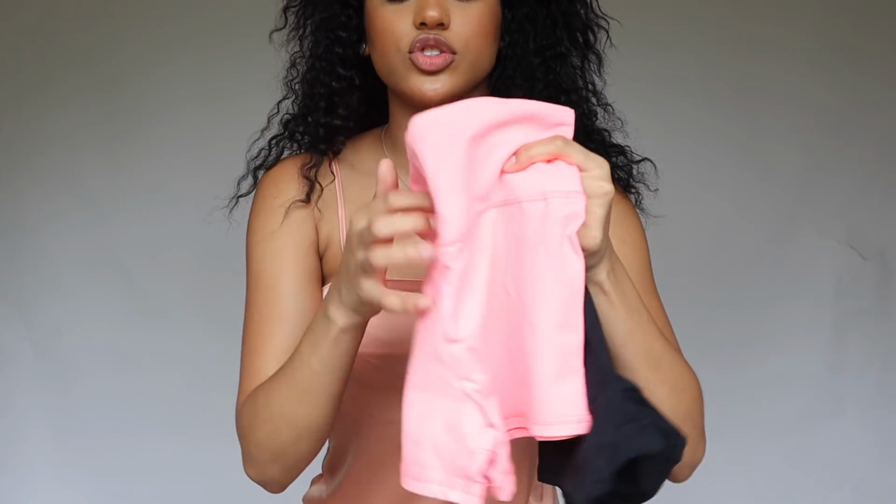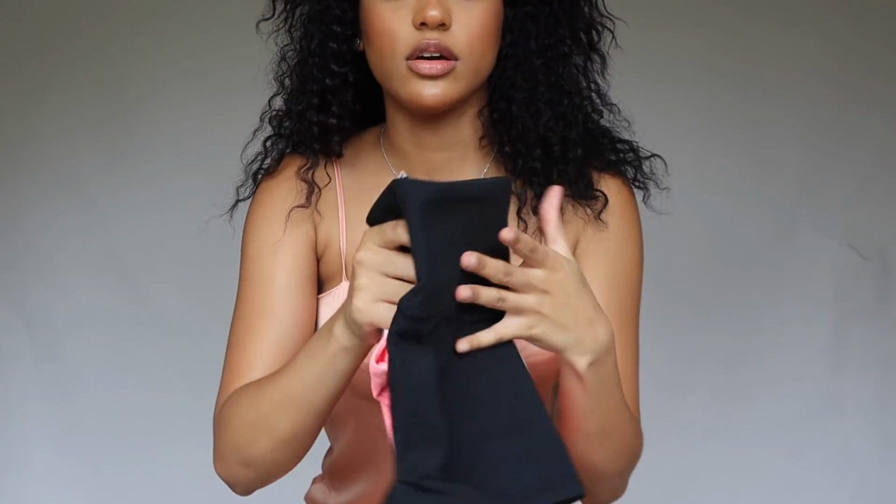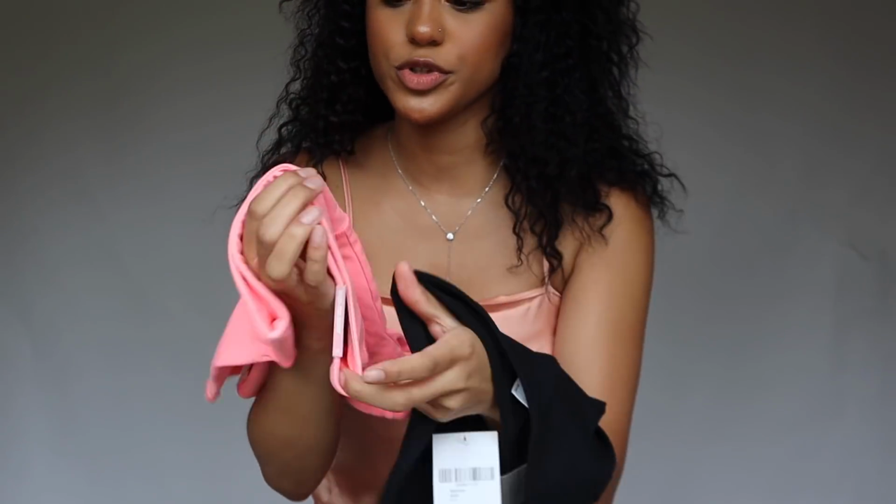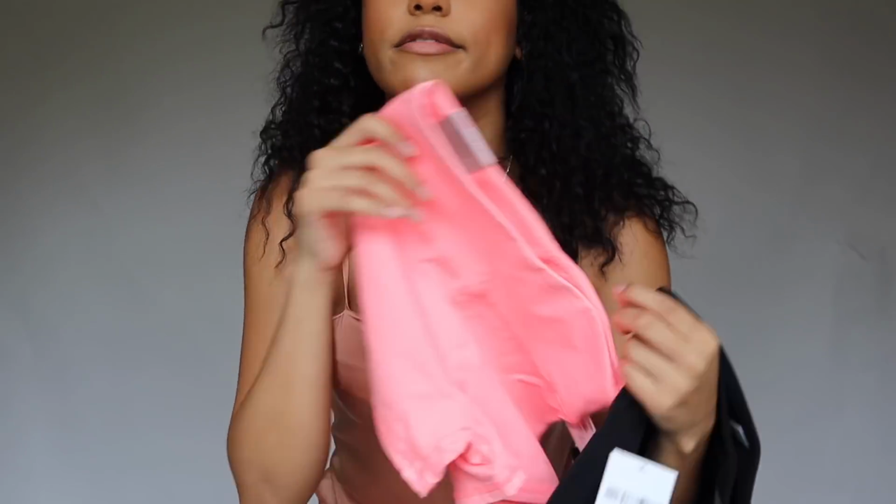I forgot I also got these shorts. They're literally just like biker shorts. I could just put them under a t-shirt or just around the house, something like that. But yeah, super stretchy and comfortable, and of course vibrant colors.